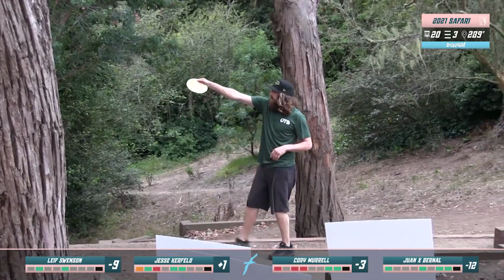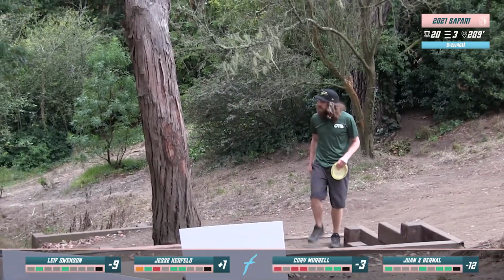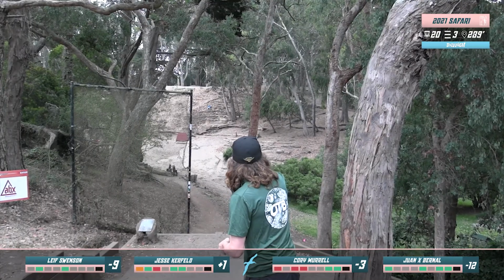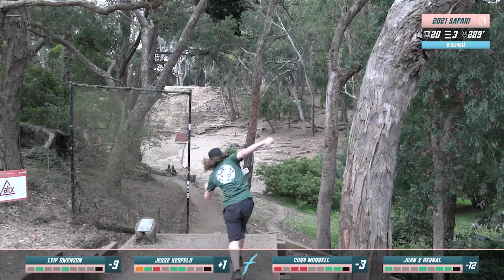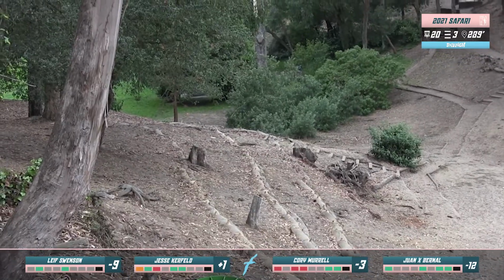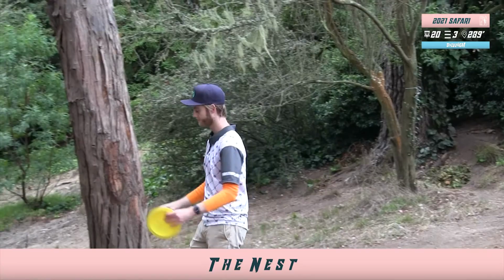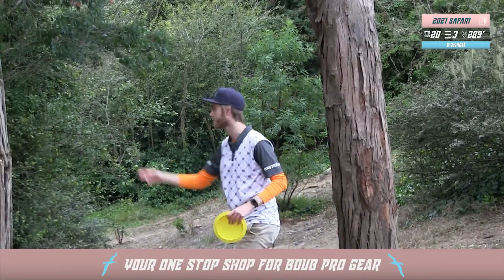So that forehand there was real nice. Yeah, definitely from the tee pad, especially with that Mando right there. Kind of makes you think you have to go with this big backhand hyzer play, but Corey's showing that there are options for those of you that are forehand-minded. They're going to go with Corey's play.